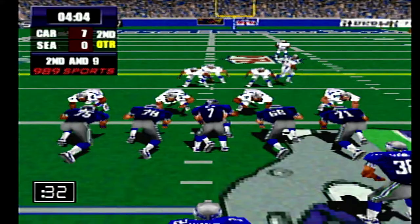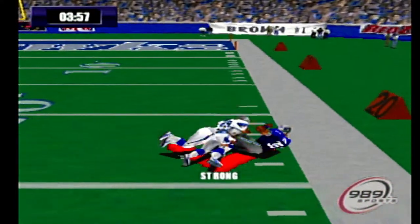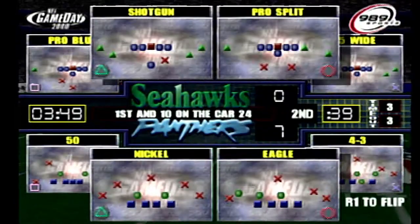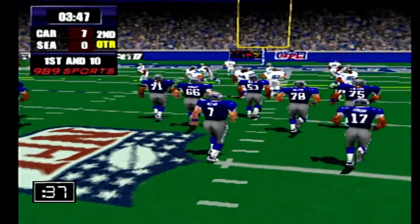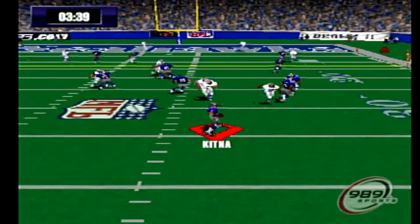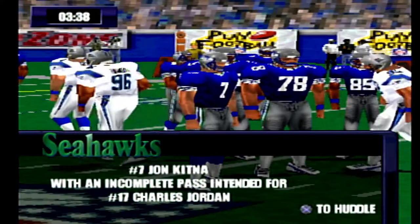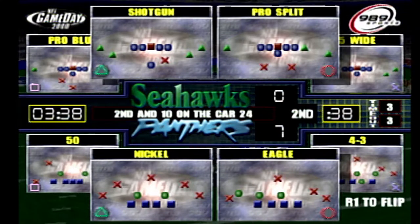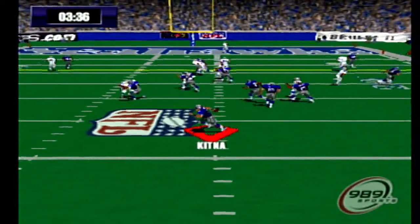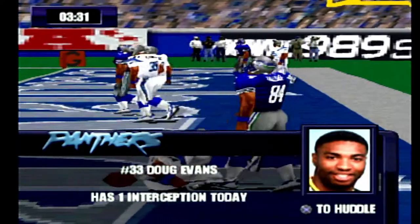Carolina lining up tight on the receivers. Strong receives the pass. Minter wraps him up. And they're getting ready for the sixth play of the drive. Kitna goes for the pass on first down. Jordan, the intended receiver there. Strong in motion. Intercepted, a turnover. Yeah, baby!